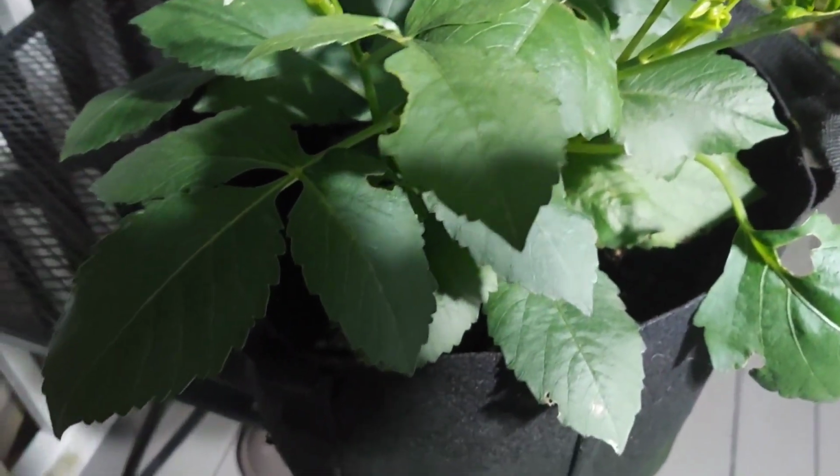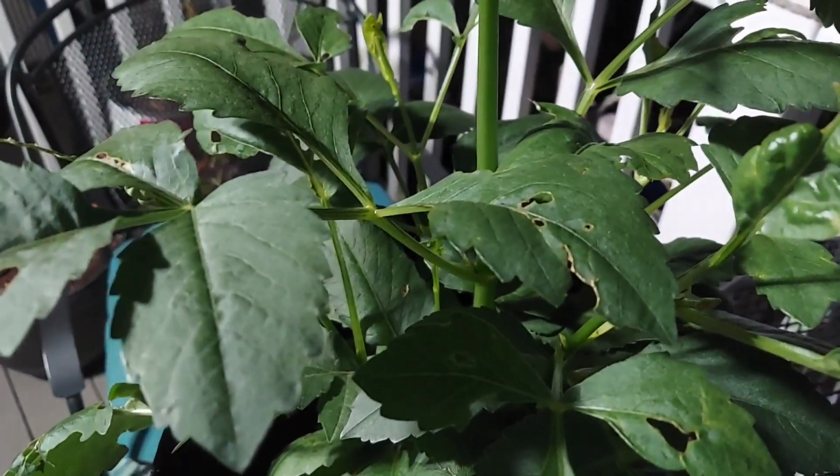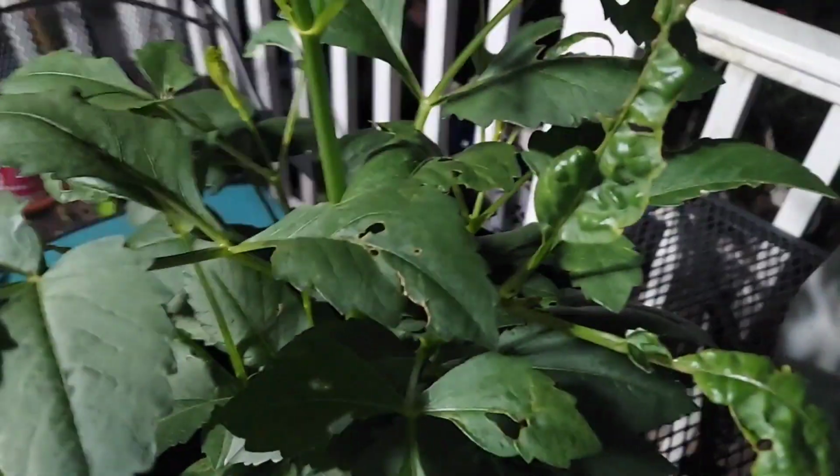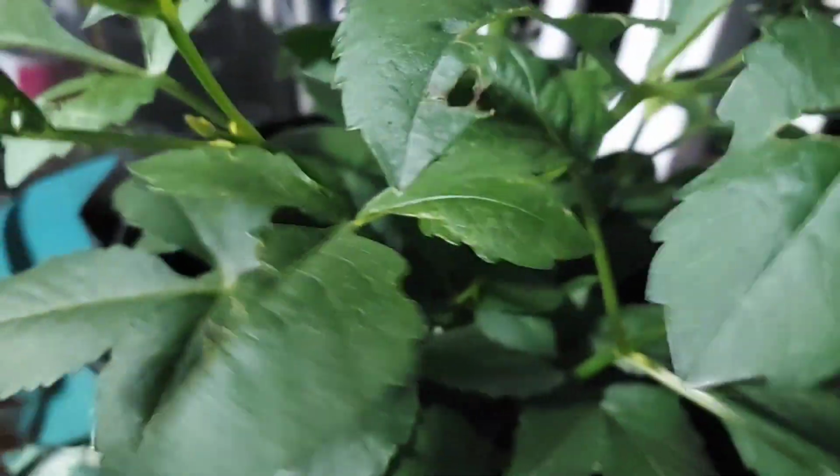Okay, so I'm beginning to think that it could be slugs attacking this dahlia, and since I moved it, I don't think they are able to find it. Because at this point, I don't see anything. I know that I'm half asleep, but still, it is 3:30 in the morning.